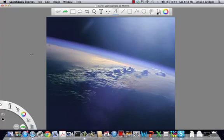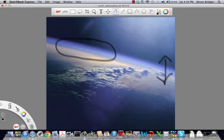Before we jump into the next topic, there is a photograph I forgot to show you, and here it is. This is another Earth from space photograph, and the thing that I want you to pay attention to is this hazy thing right here at the edge. Okay. As you can see, we're looking down on the planet.